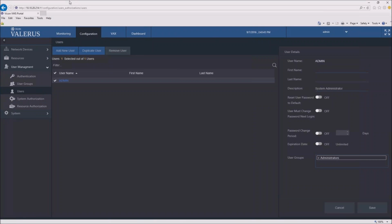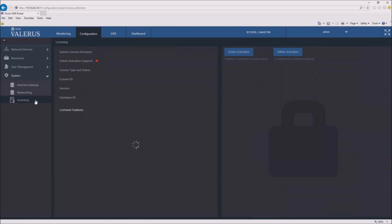Last, at the bottom of the list, and this is really kind of by the priority of how we do things in configuration, we have the ability to connect to the internet. We talked about tablets and phones and browsers from the internet, so we can define those. Some networking parameters, those are very technical for now. And one that's worth mentioning is licensing.